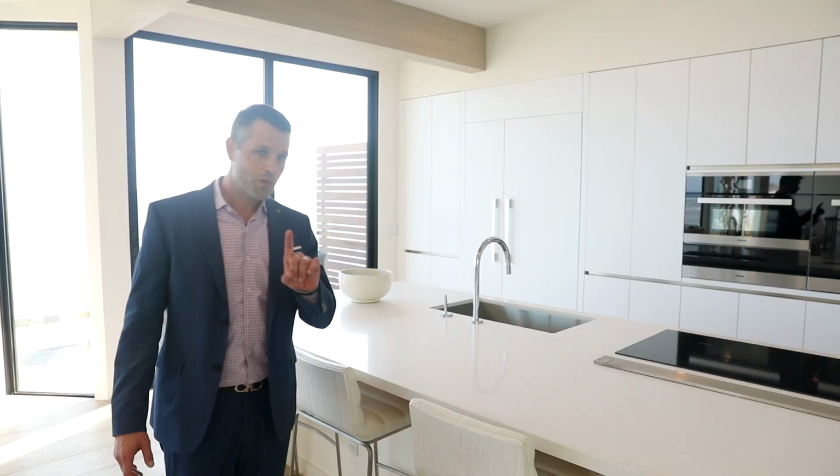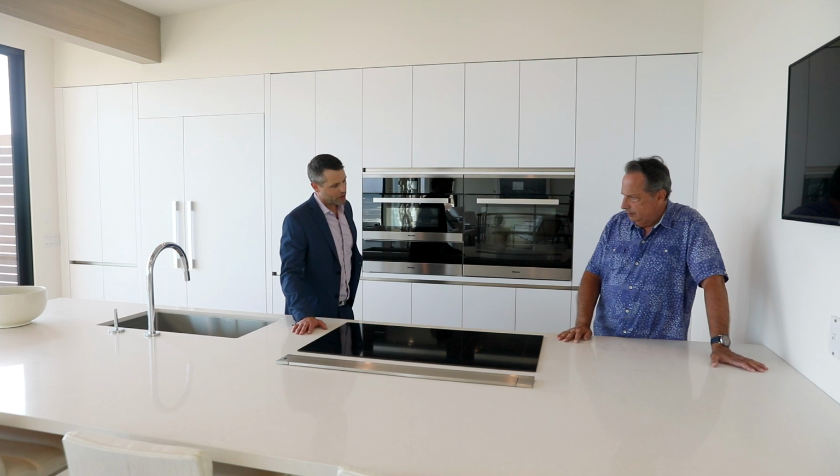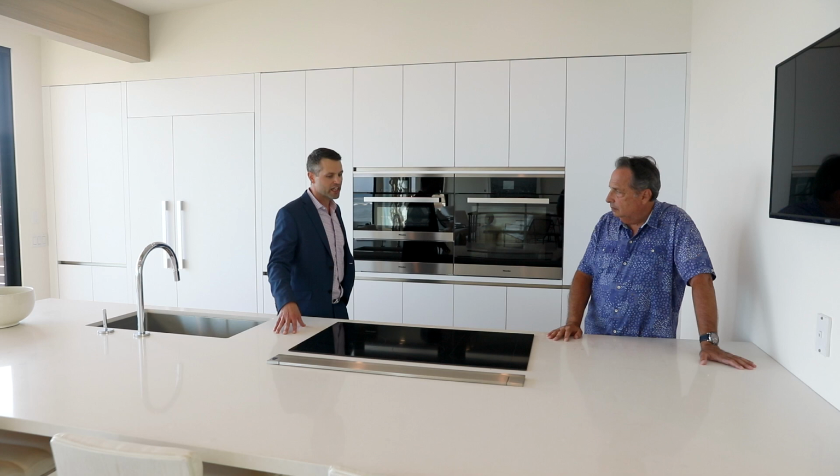This kitchen. You've got Miele appliances, beautiful finishes. You've got quartz countertops. Why isn't it marble? Well, it's quartz. Some people prefer quartz. Doesn't scratch as easy, doesn't stain. People like it. I know, I was testing you.